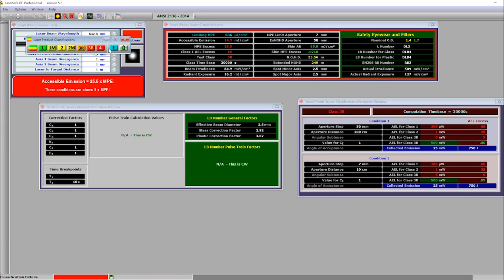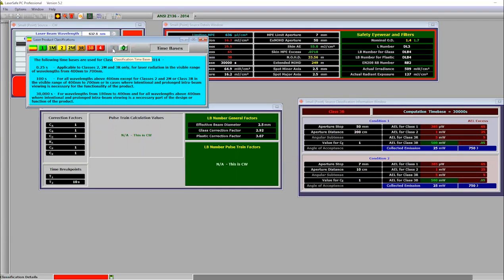On this classification window here, you've also got the time bases available and the apertures. Now, if I hit T for time base, you'll see here that there are 3 different time bases available: 0.25, 100 seconds, and 30,000 seconds. It's chosen the longest time scale for this particular calculation.